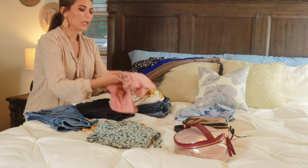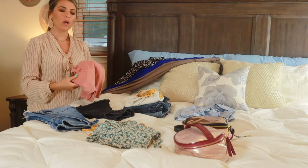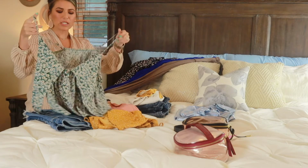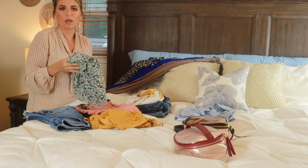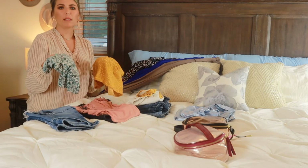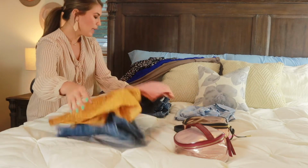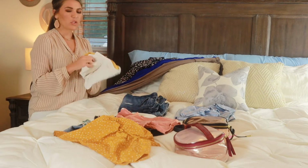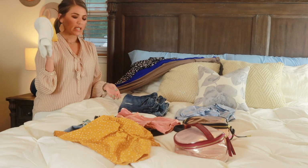And then I'm also going to bring just a regular tee if we're doing something more casual, or I'm going to bring 2 small light little tops just like this, in case we are doing something a little bit more fun and I want to feel a little bit more dressed up or girly. These are so small and light that they're not going to take up very much space at all in my bag. And then you also want to make sure you bring something super comfortable for the ride home, and so I've got just a regular t-shirt for that.